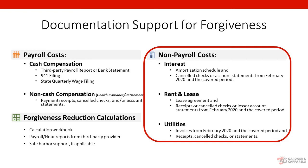And lastly, for utility expenses, you will need to provide 1, invoices during the covered period and February 2020 or earlier, and 2, the receipt, canceled check, or statement providing support that payment was made. Again, a reminder, you only need to provide the support for the expenses needed to claim to achieve full forgiveness.